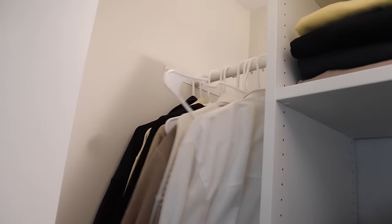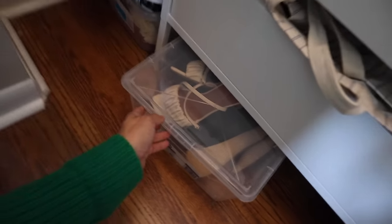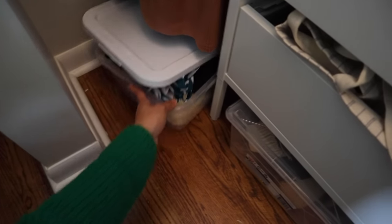Yeah, so we've got two short little rods here, and then this is the side that gets a little deeper. And actually some of Richie's suits are still back here, but I think I'm gonna transfer these down to the basement again. And this is where my dresses go. So down here I've got shoes in a Tupperware that are just thrown around. More shoes under here because I just have not figured out a good shoe system. And then this is more Tupperware with bathing suits and vacation items. Yeah. Could be worse, right?